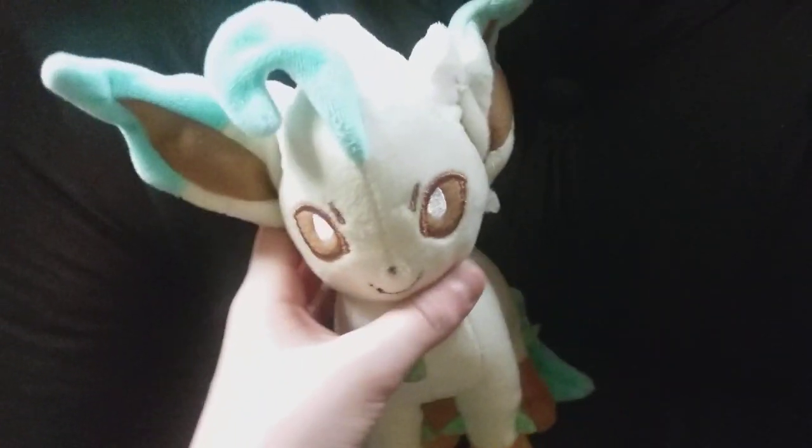And my last evolution that I have is not Jolteon, it's Leafeon. Leafeon is my favorite evolution, so I got it first. It is a Pokemon Center. Then I got Vaporeon because it was buy one, get one free. I don't know if I'll get the other evolutions. I might get Jolteon just to complete the original set. But, yeah.